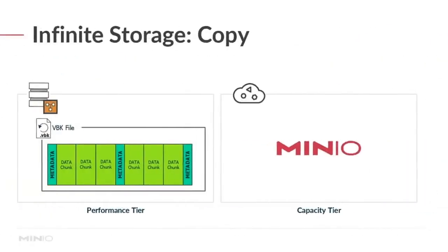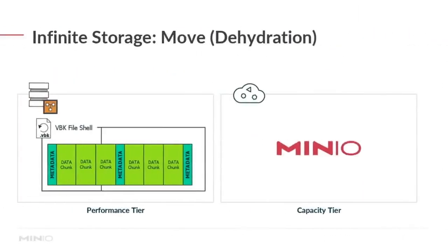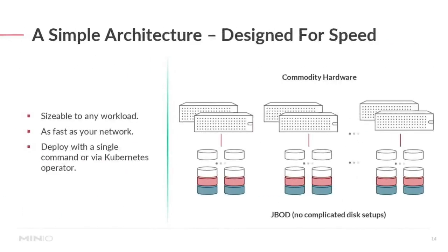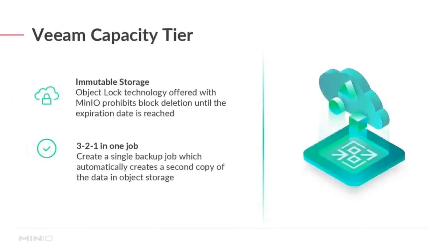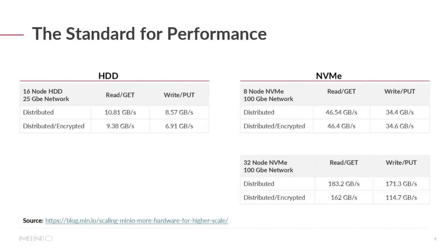Well, sure. As far as the format, we have VBK files, which are full backups, VIBs, VRBs. Pretty much all of the typical file backups that you're going to see going from Veeam to the capacity tier can go to the performance tier. So fulls, incrementals, reverse. From the MinIO side, we don't care what the content of the object is. We'll store whatever format exists.